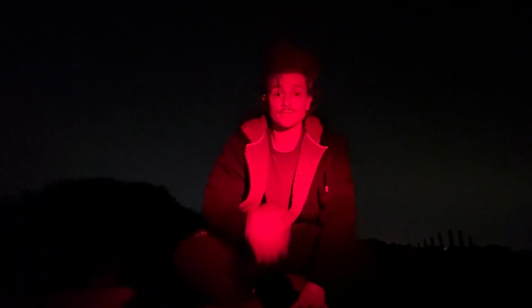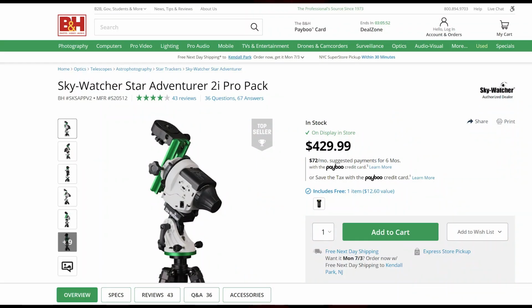Okay, so in this big Apache case from Harbor Freight, shout out Harbor Freight, I have my star tracker. I'm going to get a little bit closer so maybe the audio is a little bit better. I forget the exact name, but I have the Skywatcher Star Adventurer 2i Pro. I do not have the GTi. That is like the more advanced, more expensive version. I don't do that.